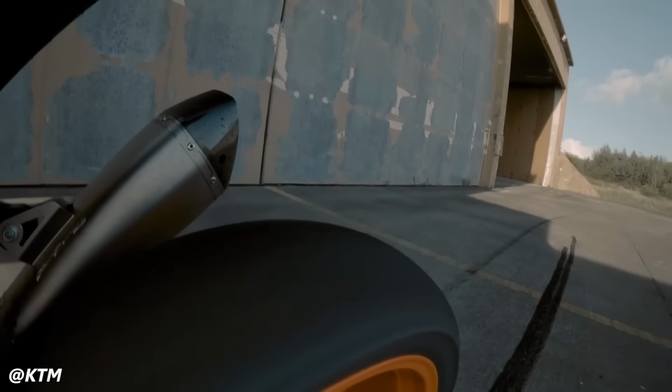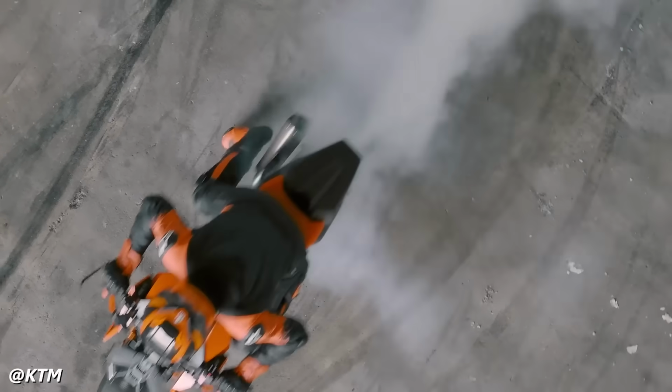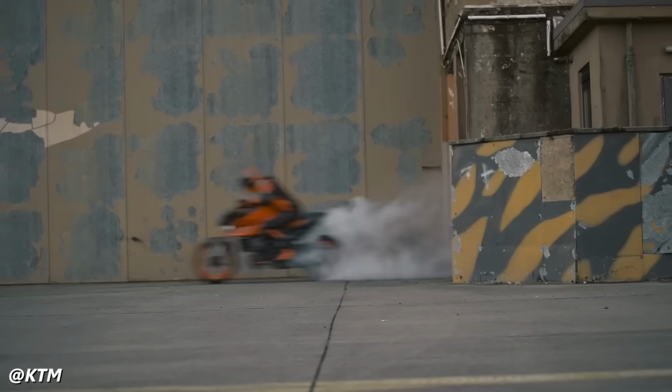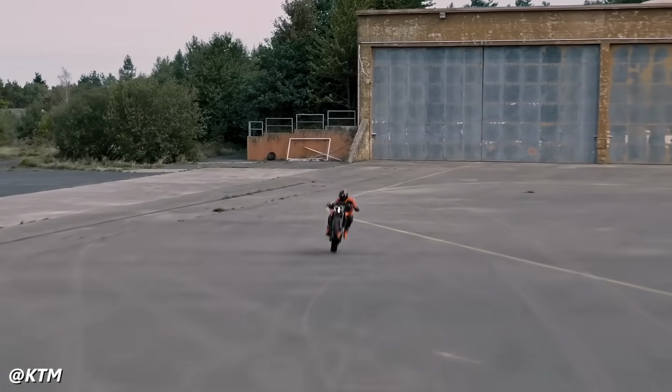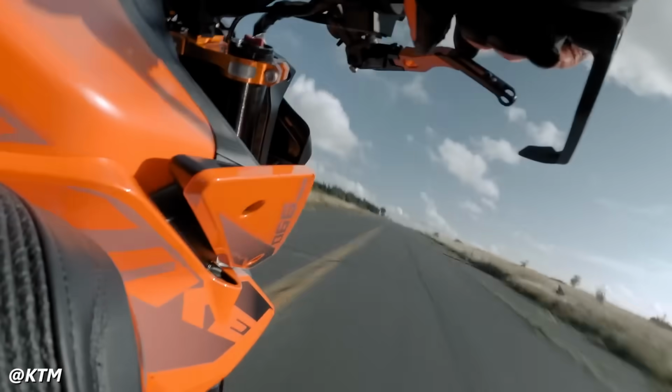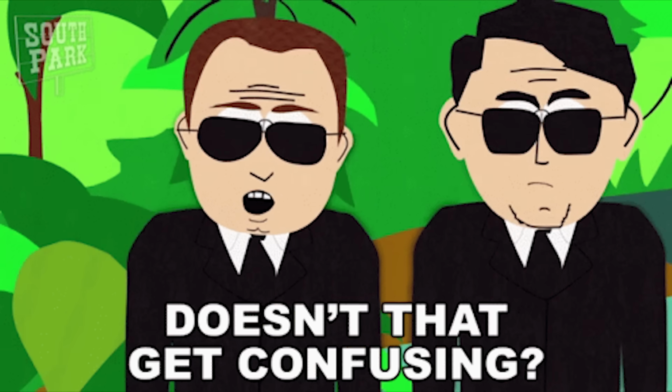But wait, there's more! In an ever-changing offering where KTM needs to push the envelope but leave purposeful stepping stones for riders to level up in weight classes, they have created the Duke 990 to replace the 890 and brought back the 790 as the placeholder for the smaller displacement middleweight bike. That's really confusing, isn't it?